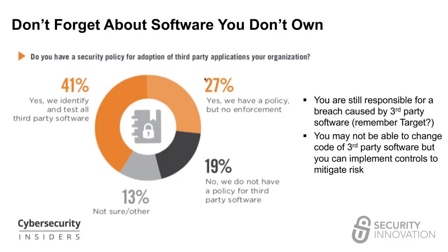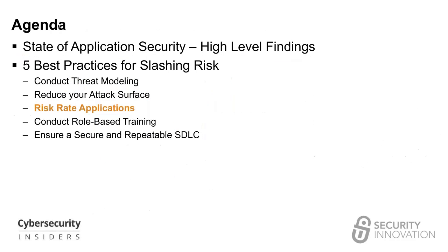Now, unfortunately, as you can see here, only 41% of respondents identify and test all third-party software. 27% have a policy but don't enforce it, and then the rest don't even have a policy for third-party software or don't know. And if they don't know, most likely they don't have a policy for it.